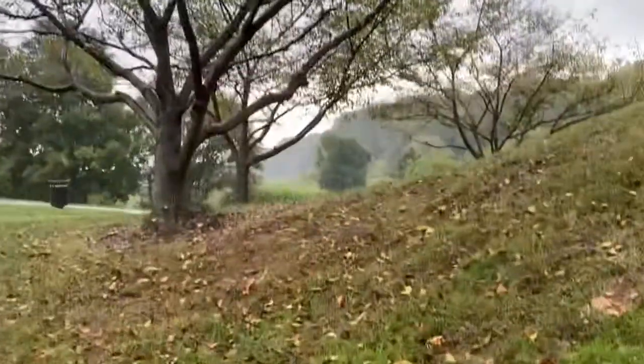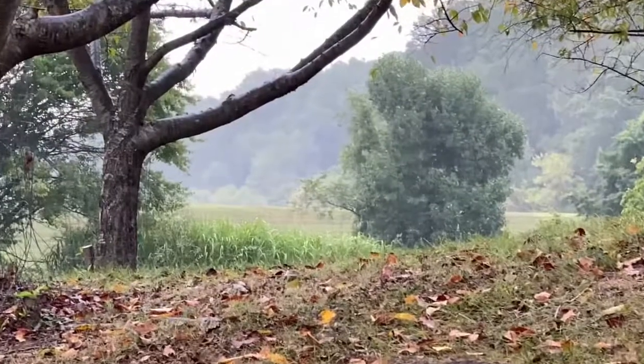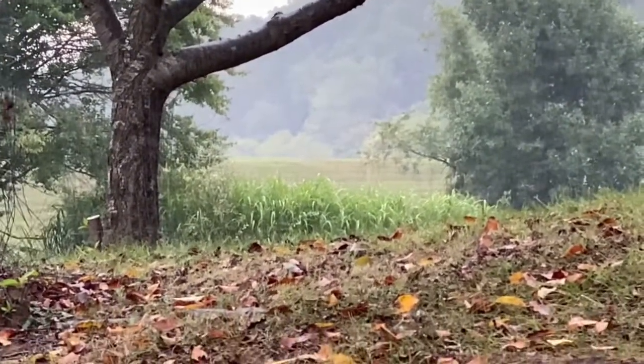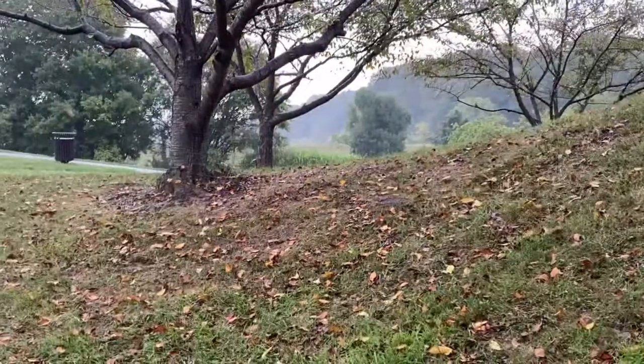It helps the grass grow, and it's actually been pretty dry around here lately. Like, all the grass has been pretty dry. So actually, it's pretty good that it's raining. And it helps the worms come out when it's raining. And it helps all the plants grow.